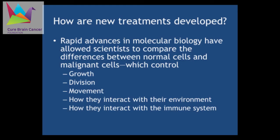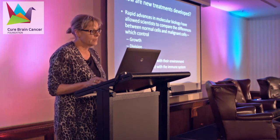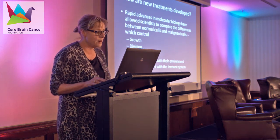How are new treatments developed? Kerry's really gone through most of that. There's been rapid advances in molecular biology, which have allowed scientists to compare the differences between normal and malignant cells. These genetics control growth, cell division, movement of cells through an environment, and also how they interact with their environment and how they interact with their immune system.